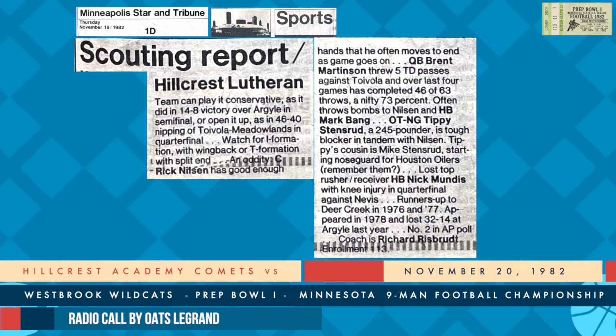We're in the first period. No score, championship football. And what a beautiful place to play football in the Humphrey Metrodome. I formation, flanker wing on the left side. Martinson back to throw. Martinson looks. Martinson running for his life. Fires it up on his side. Oh, through the hands of Clankhand Christensen at the 37.